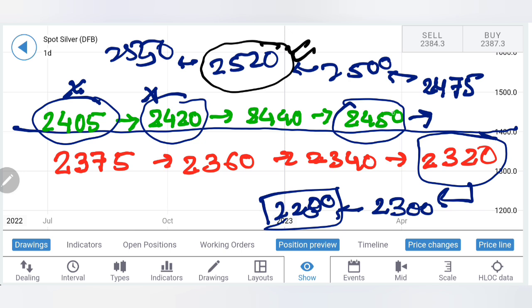This is going to be the next support zone and a very good support zone, because below that we can see it hitting 2250 and 22 levels in a very quick move. So take your trades accordingly. Trade with a stop loss, trade with a trailing stop loss.